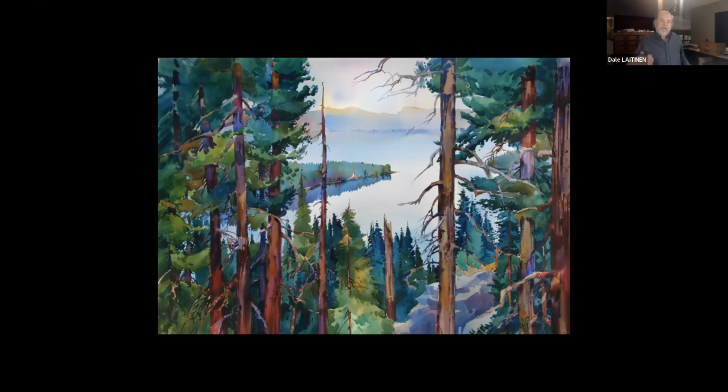So it's all transparent watercolor. The last two were both transparent watercolor without any use of opaques, it looks like. This is many years ago, so my memory fades as far as my techniques.